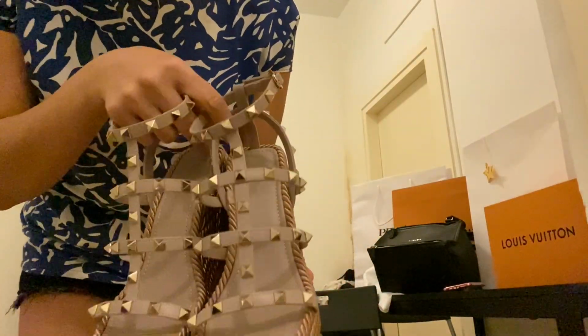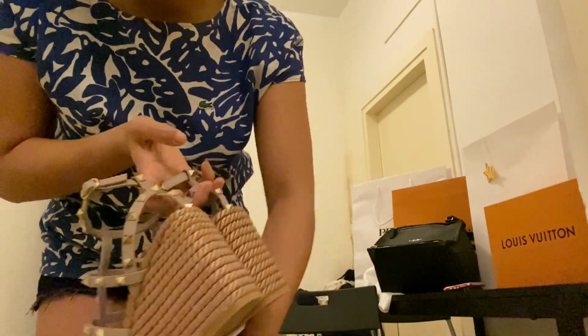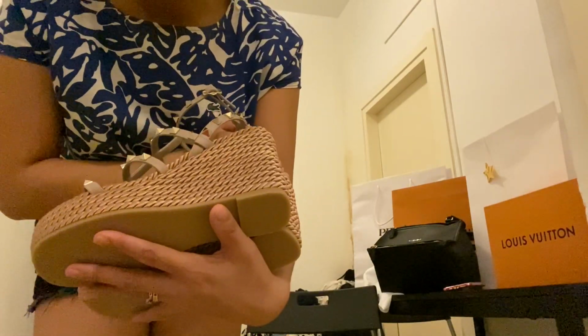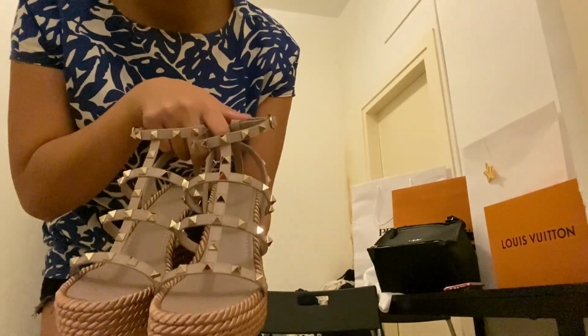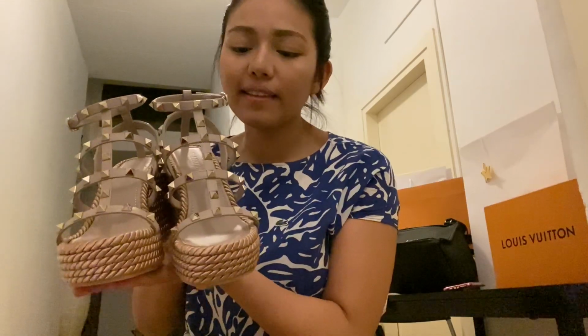And the color is like powdered pink turning to purple, nude, something like that. And it's really good and nice, and since it's a wedge, it tends to be really comfortable and give you extra height. So this one I would rate like 10. I am really surprised by, let me just move a little bit closer. So this one I would give it like 10.